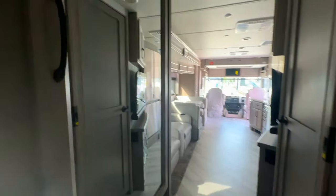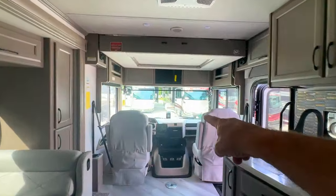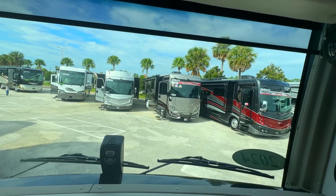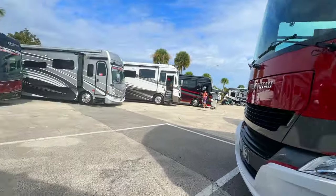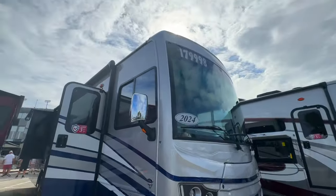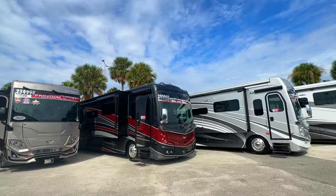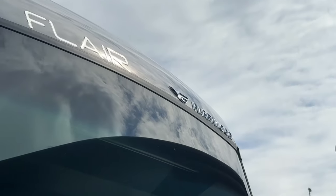All right, you can see the huge difference. Here's where I think you could put a washer dryer. I don't see the hookup, but you definitely got room there. And again, what a contrast from that diesel pusher across the aisle. So you jump about $100,000, $150,000 if you want to get one of those. Yeah, so you see $179 here. $300,000 there.